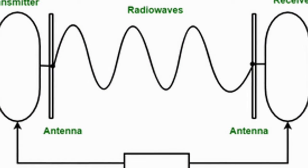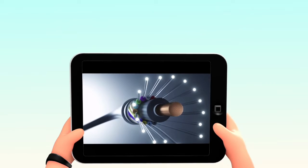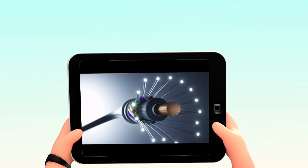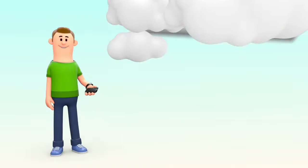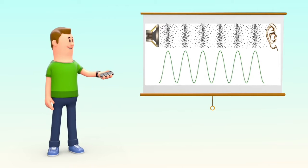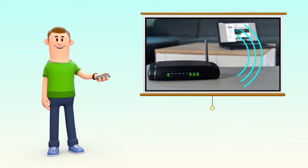Infrared is also utilized in fiber optic cables. Fiber optic cables transfer data in the form of light and travel hundreds of miles. This makes it faster than the traditional electrical cables. It's widely used for transmitting audio to sound systems, and also used for high-speed internet connections.